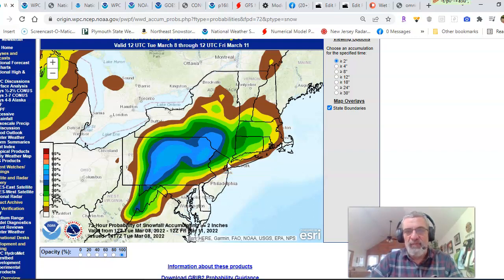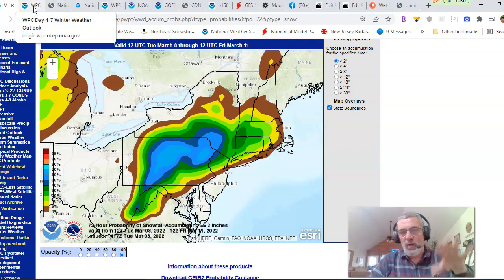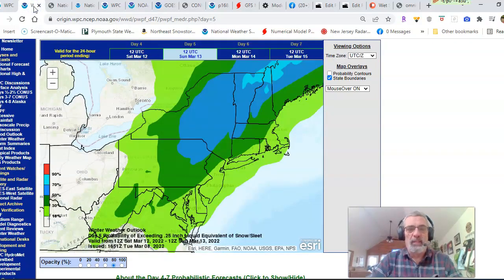I'm thinking that for most of the area that I cover, it's really a coating to a couple of inches, and it'll be on cold surfaces. So you'll be able to get around without any difficulty. This is all going to be happening during the day tomorrow also, which is a big plus, because if it were a nighttime situation, we probably would be dealing with a different story.